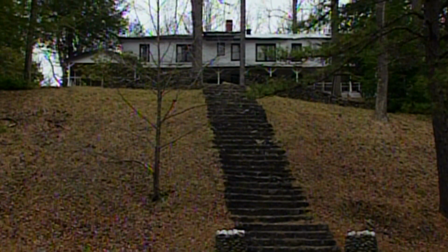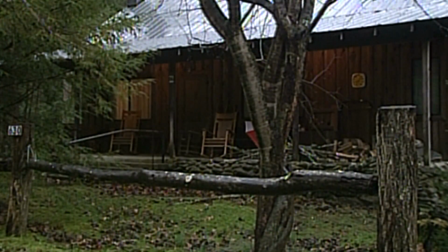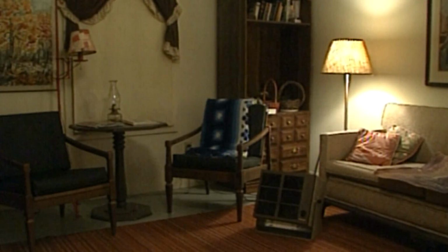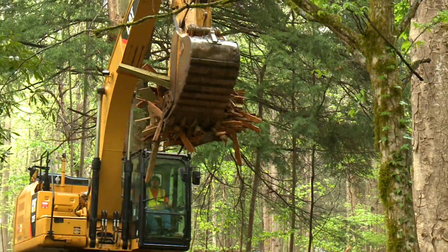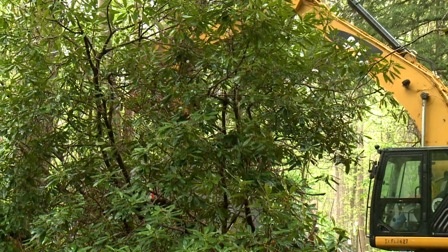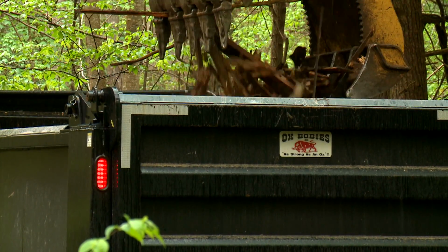Some tried to get another extension to keep their cabins. We're trying to preserve historic Elkmont. Others accepted they would have to leave, but wanted the park to open their cabins up to the public, not tear them down. Whether I was going to be there or not, I was sorry for the history of it, that was dying along with it. When something's torn down, it's gone.